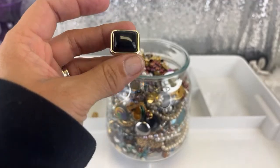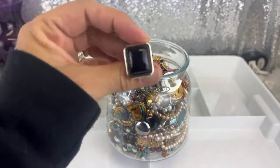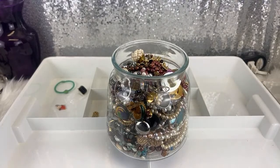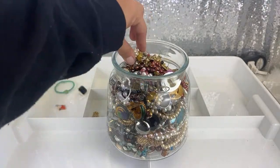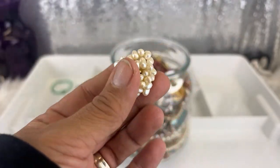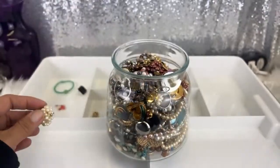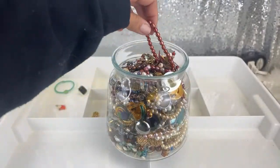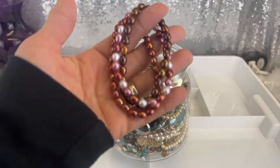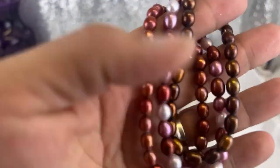We got these black, just plastic costume. These are fun. These I would probably put in a resell. I don't know if those are real pearls or not. We'll see if there's a match, so we'll put that over there. We got some bracelets. These all seem to be... they're cold. I don't know what these are.